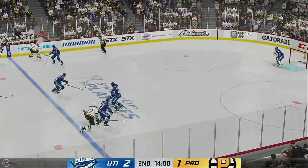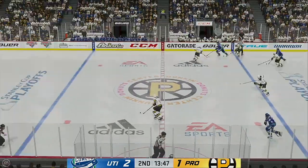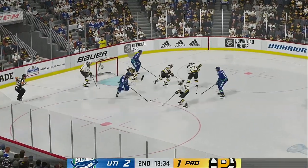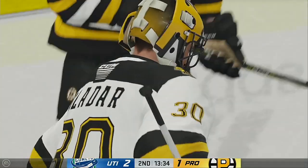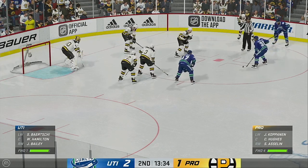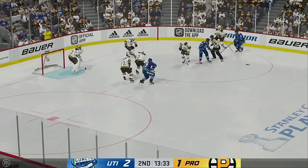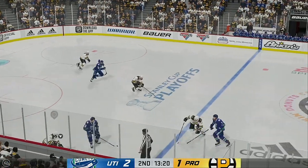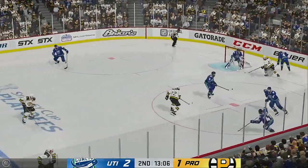Providence has got it along the wall. Moves it quickly over to Arsenal. Maintains possession. And we've got a 2-on-1. Denied by the goaltender. Hamilton's won the faceoff deep inside the offensive zone. From his own end, he picks up the puck. Here's a chance. Utica's got a hold of it along the wall.